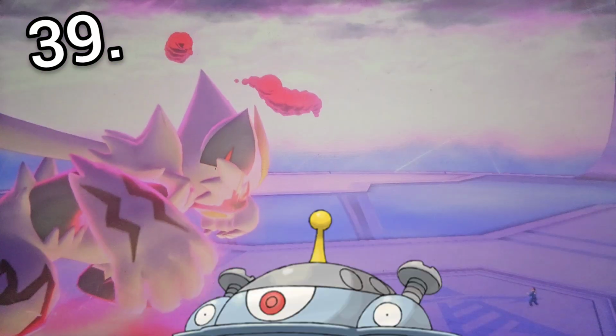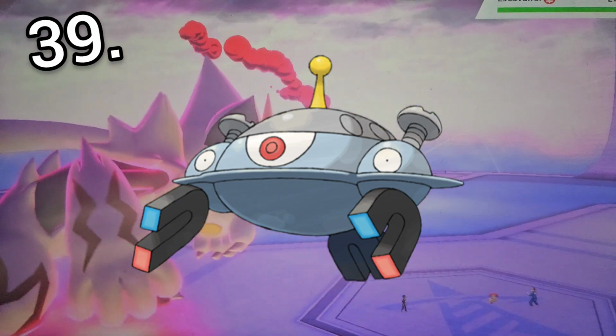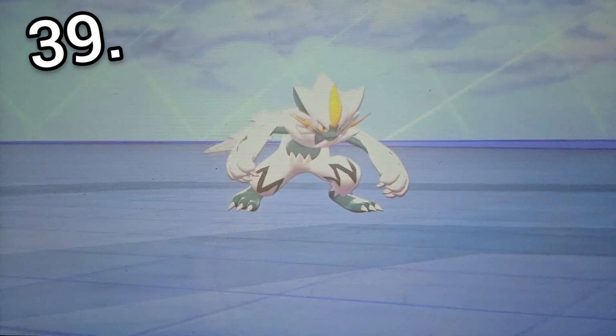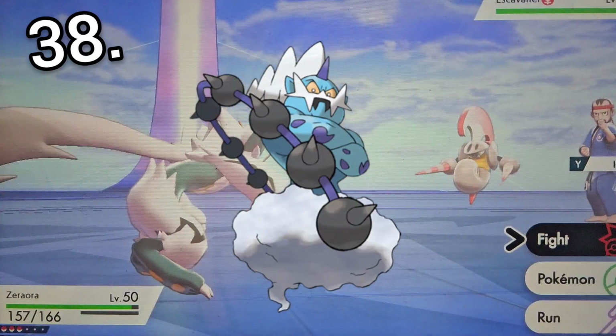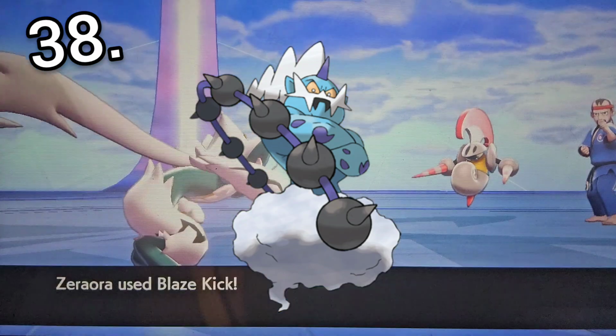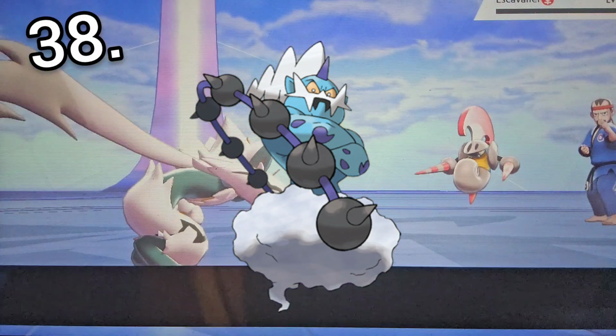Number 39 is Magnezone. I do quite like Magnezone and its type, and it works well as a Magneton evolution. Only reason it's this low is because I like others better. Thundurus is number 38. Never cared too much for the forces of nature, but I do think they're quite cool. Thundurus is definitely my favourite of the three because he's electric, and I like his colours more than the others.